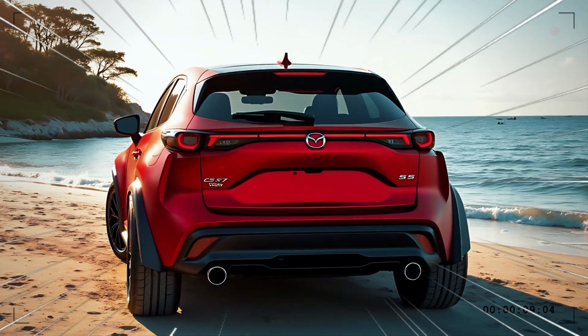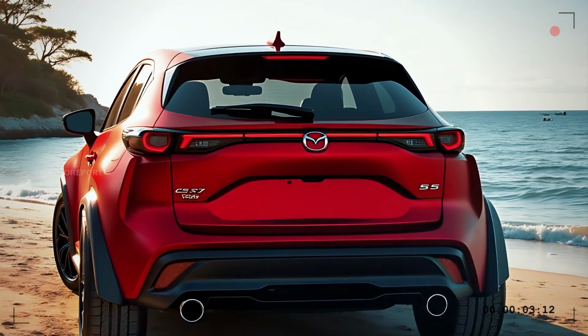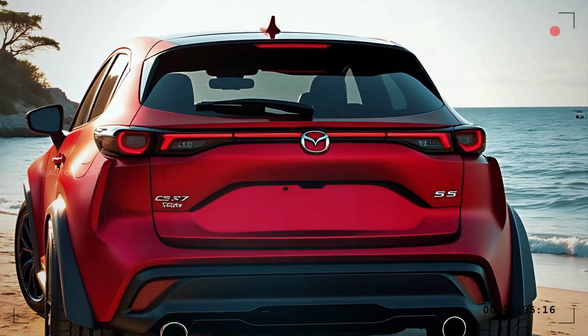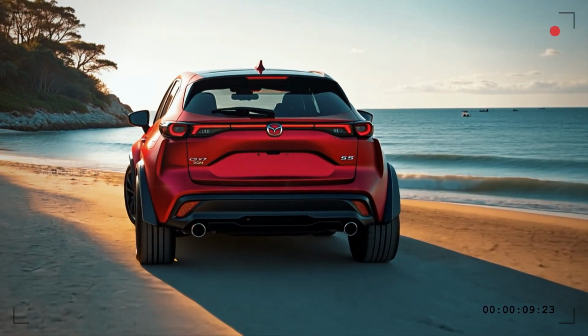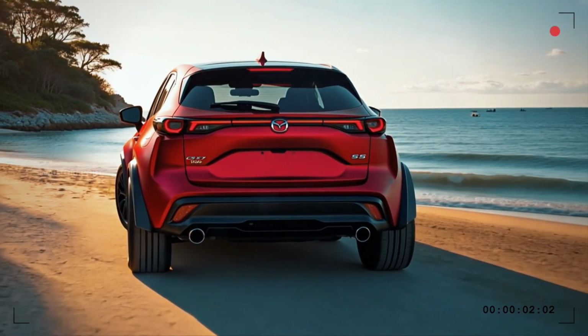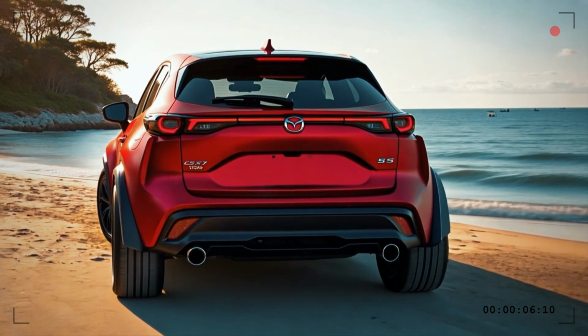Swing around to the back, and you'll notice the sleek taillights that stretch into the body, emphasizing the SUV's wide stance. Dual exhaust tips complete the sporty look, while the subtle roof spoiler hints at the CX-5's dynamic capabilities. Whether it's parked or in motion, this SUV demands a second look.